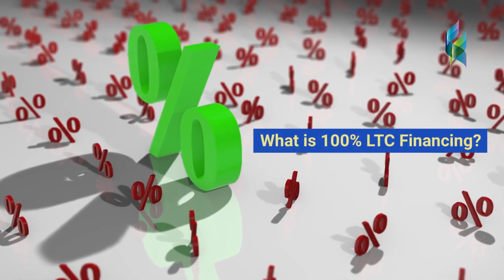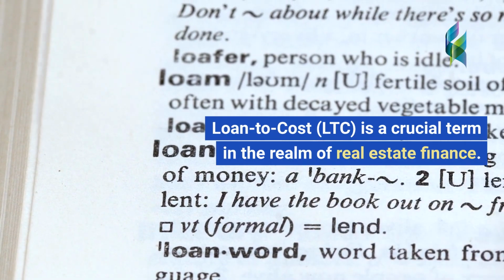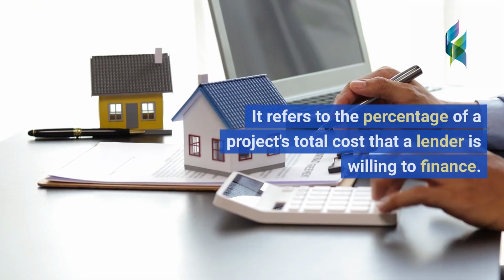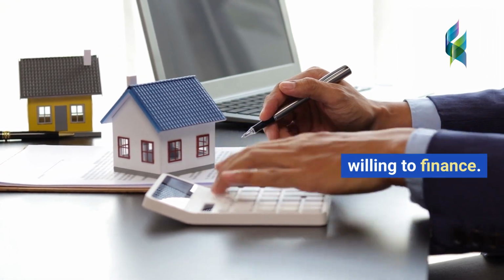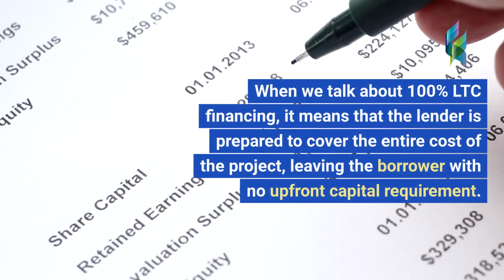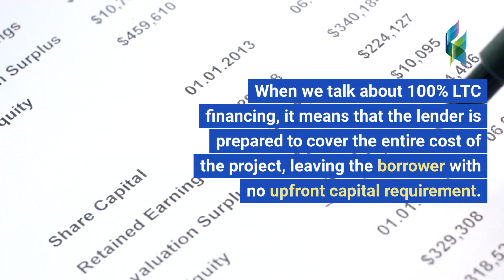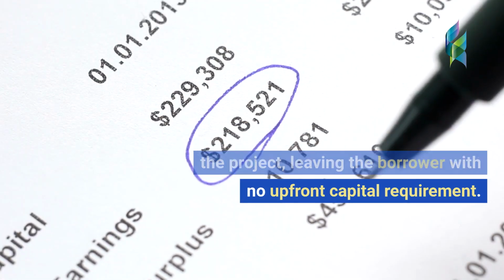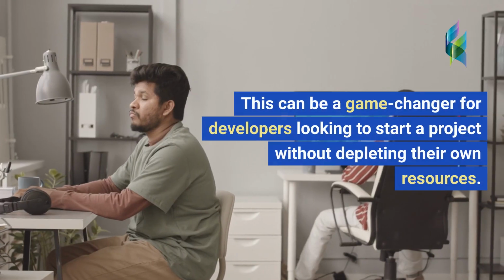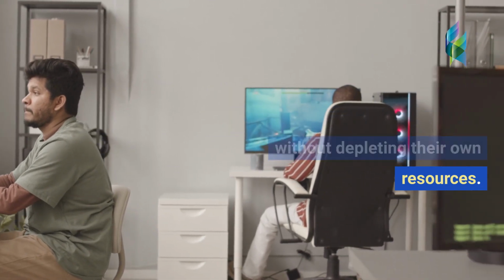What is 100% LTC financing? Loan-to-cost (LTC) is a crucial term in the realm of real estate finance. It refers to the percentage of a project's total cost that a lender is willing to finance. When we talk about 100% LTC financing, it means that the lender is prepared to cover the entire cost of the project, leaving the borrower with no upfront capital requirement. This can be a game changer for developers looking to start a project without depleting their own resources.